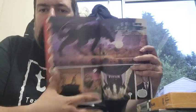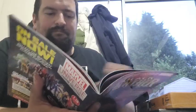But yeah, John Romita Jr. is Black Panther, and here, some really cool stuff, bits that I haven't read before. The Champions I've read bits and bobs of, so that's pretty cool, and that was also 50p, so we're on £3 so far.